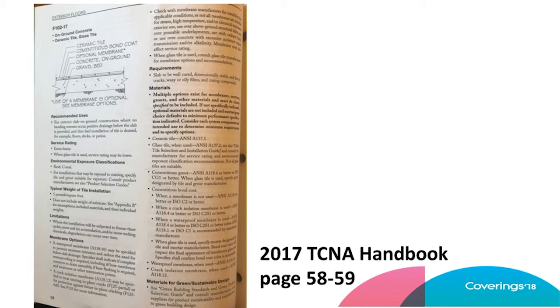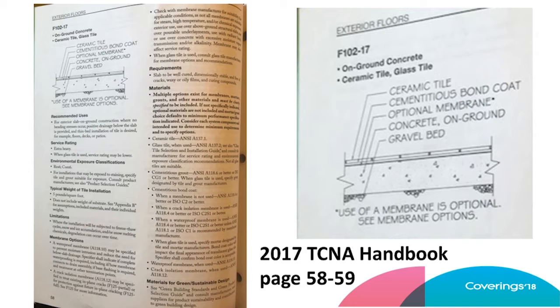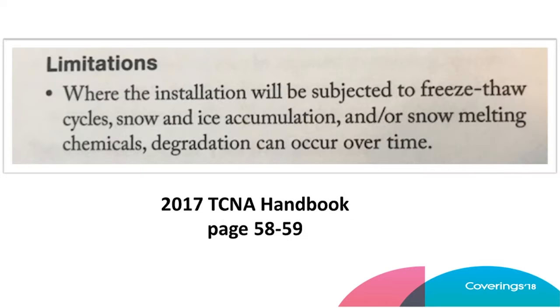Here's an example of a TCA handbook method. They spell out exactly how things go together. They give you a diagram, they talk about limitations, they talk about using the right products with that particular method. All of these methods have been tested and proven to be successful. This is just an example of one, an exterior method for floors.